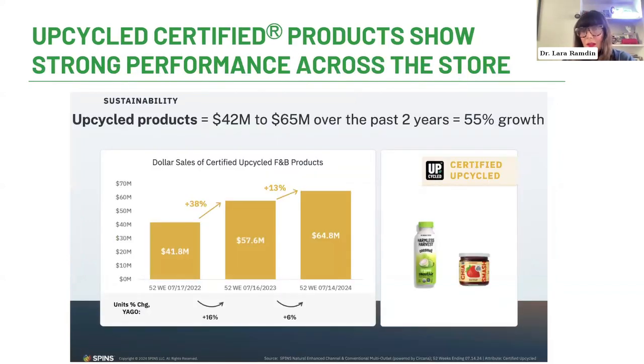Over the past few years, we've seen 55% growth. So I think that's a really healthy growth trajectory. I could argue that I haven't seen that growth in many other categories across the food system.